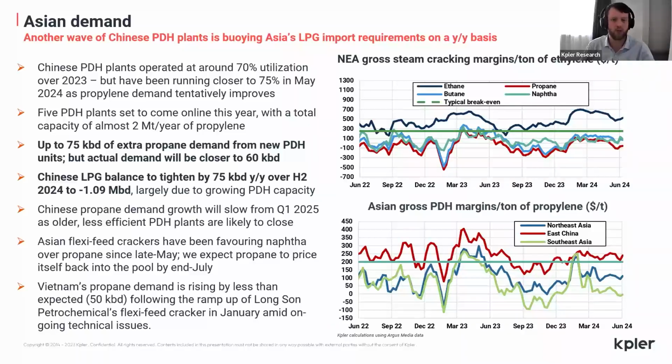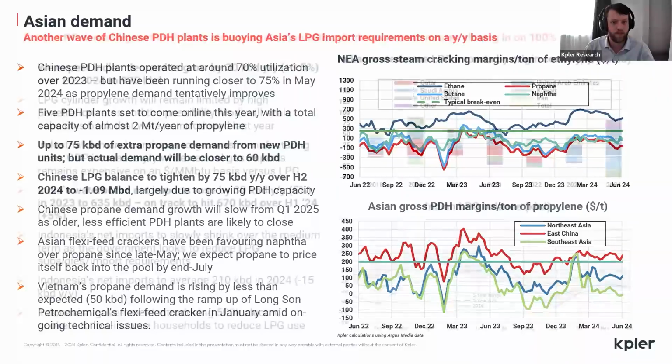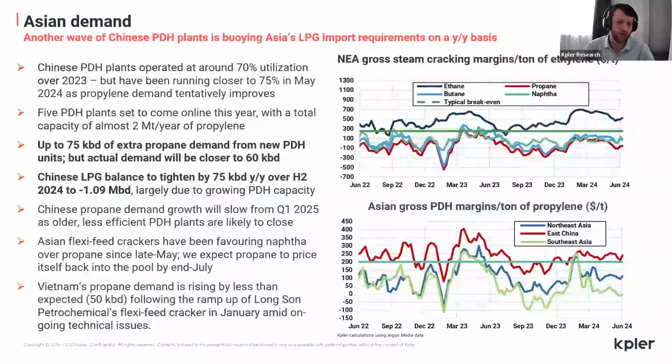Outside of Asia, there has been some mixed LPG news for this year in relation to flexible feed steam crackers and what they're choosing to crack. Since the middle of May, according to our calculations, it's actually been more economical to crack naphtha again rather than propane. This is largely a function of the fact that we had some tightening LPG supplies out of the Middle East, particularly from Iran, and you had China's PDH plants coming back from spring turnaround and some new units ramping up, absorbing a lot of those barrels. And propane prices have been increasing over the last 6 weeks or so because of that.